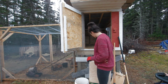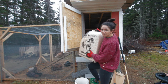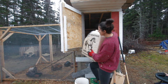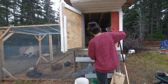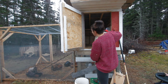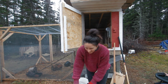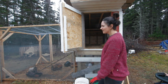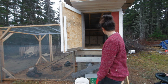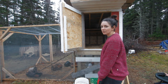It's ready for its bedding. These are like pine wood shavings that we picked up at the farmer's co-op. The chicken just went in the nesting box. She's been trying to get in there. So I put the hay in and then she wouldn't come in. So I guess I'll leave her nest, lay her egg, and then I'll put the shavings in.